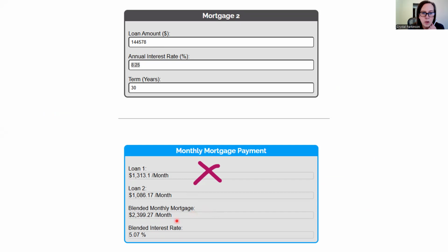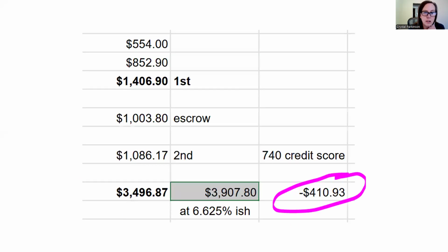The blended monthly mortgage payment, okay, and this is just the principal and interest, it's just these two things, is going to be $23.99. So the blended interest rate on this is 5.07. So even though it's 8.25, we have a 3.5 rate. So a portion, the majority of the loan is going to be at the 3.5%. And then the second lien is going to be 8.5%. But if you blend them together, that's still a 5.07 rate, and that's better than a market rate today. And rates change daily.